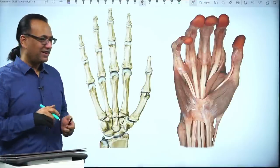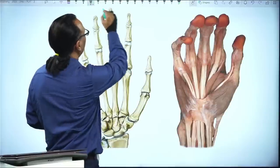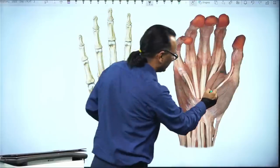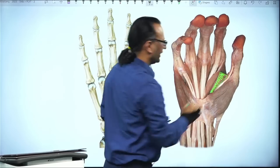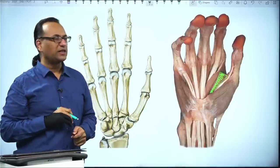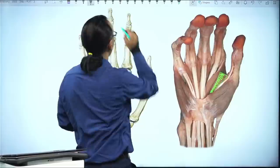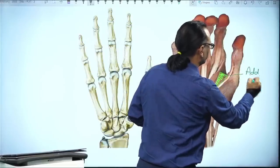See, what they have done recently was, they have put one arrow on this muscle, and they are asking you some details. It's a deep muscle towards the thumb side, but it is not a thenar muscle. And this is adductor pollicis. So this is adductor pollicis.